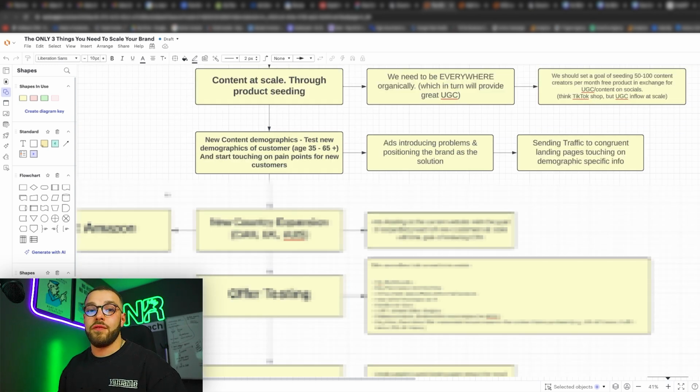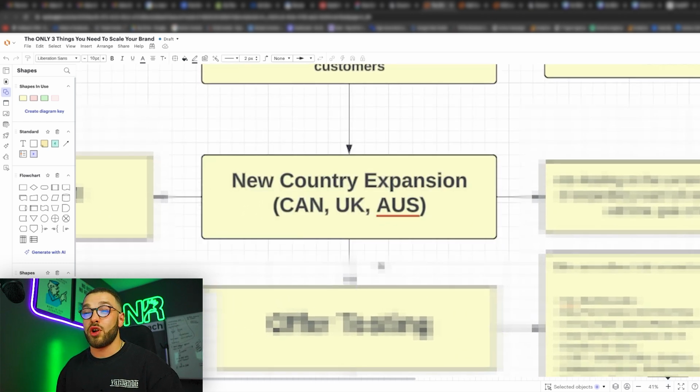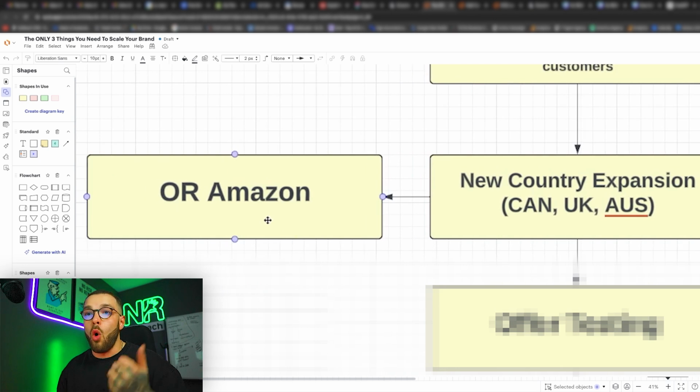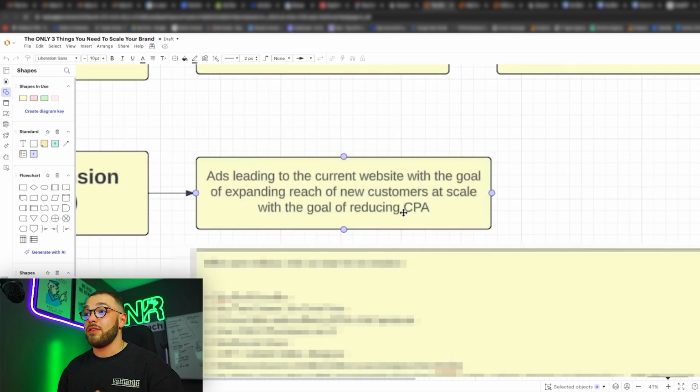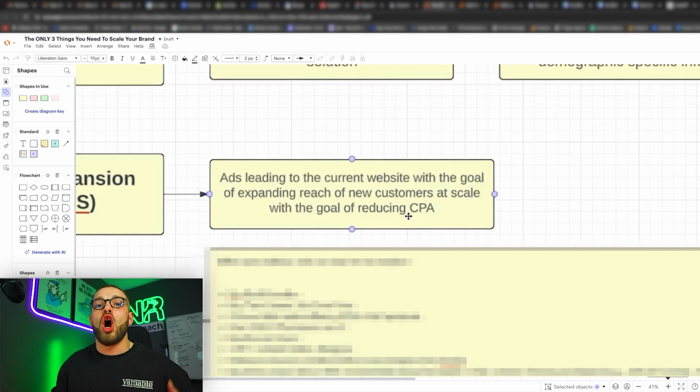Another great example to figure out a way to acquire new customers is perhaps new country expansion. So if you're only targeting in the United States, you're definitely not going to be capping that out, but can you perhaps make your life a little bit easier by expanding into Canada, United Kingdom, Australia, or potentially looking into Amazon as well? And if you were going to target new countries, the way to do this, you could do it inside of the same ad account, is simply just by sending ads to the current website with the goal of expanding reach and ultimately getting new customers at scale. And ultimately, what that's going to do is reduce your cost per acquisition, because you're basically just going to have a much broader audience to target.